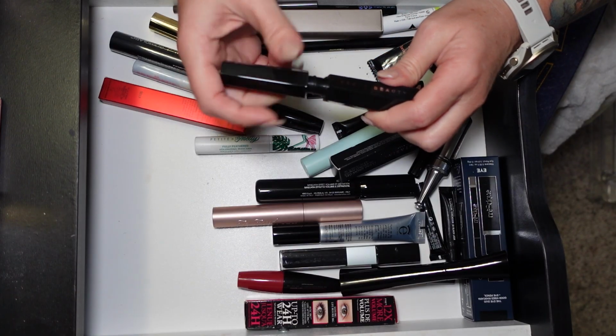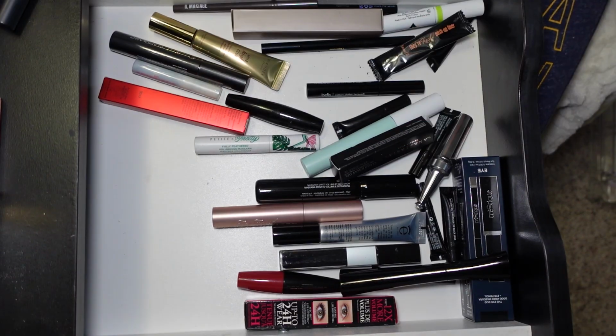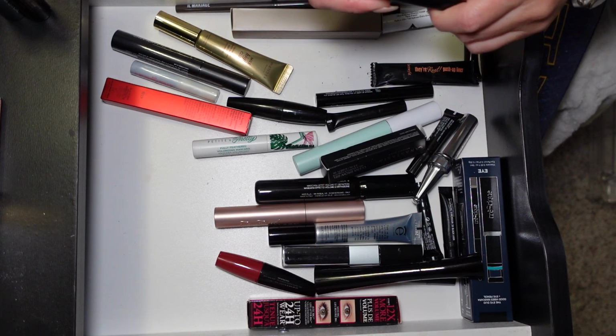This is the Fenty Beauty Extra Thick. I do like this mascara. It is really good. I was like, no. This looks like it's been used a couple times. It has. Dang it. Fantastic. Okay, looking at these, brow definer. Is this, all right, so this is a brow pencil.